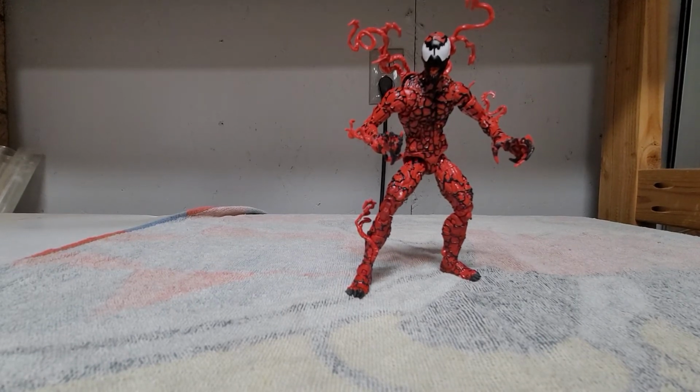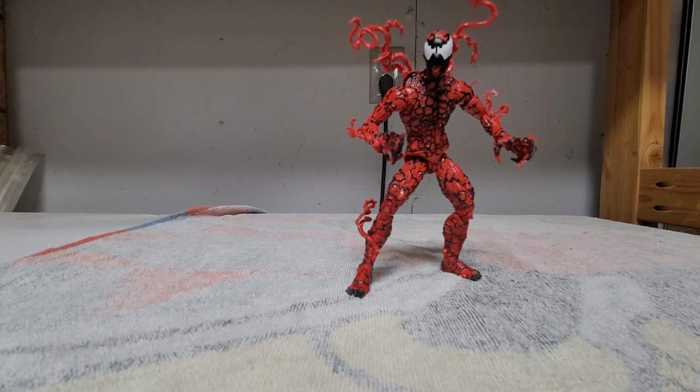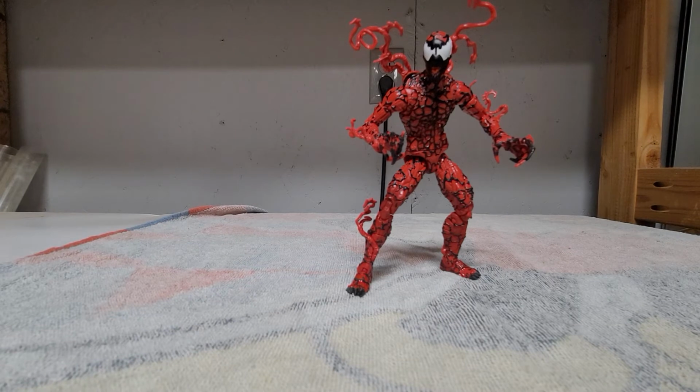Carnage came out in the Venom Pool Bath Wave quite a while ago, maybe a few months, which is where I pre-ordered him. And honestly, I really like him. More detail than I expected when I pre-ordered him, so that's really cool. The sculpt is amazing. It's an entirely new sculpt. Just everything is new, so that's amazing.